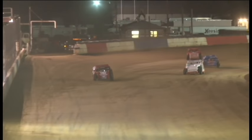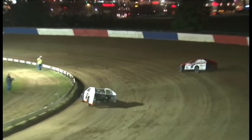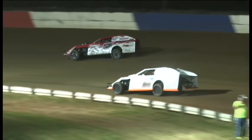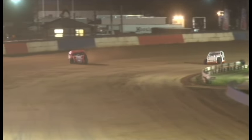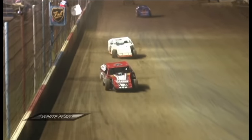2 laps remain. Lex and Burton. Burton trying to catch with everything he has. Makes a run going into turn number 1, but Lex in the lead coming out of turn number 2. White flag this time by. Burton trying to catch him in the corners. Makes a run as they kind of nurse the cars into the corners and set them. But Lex powers by him.